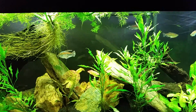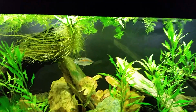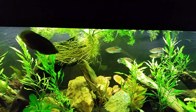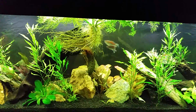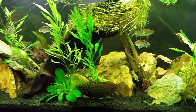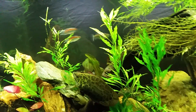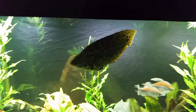These guys got bigger than I was expecting, faster than I was expecting. So instead of moving them up to a slightly larger tank, I went from a 40 to a 125, and I'm really happy I did because this is a really, really awesome tank. My Tenopoma there is just thick as a brick. He's a really, really cool fish, and he's about 1 inch to 1.5 inches thick in the middle.